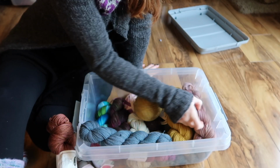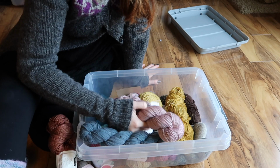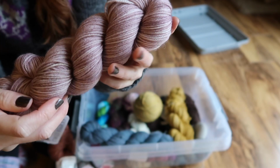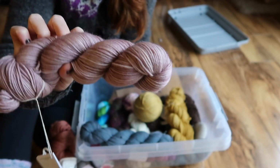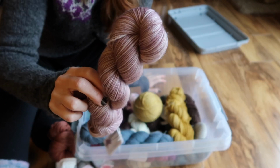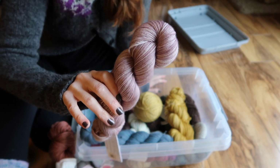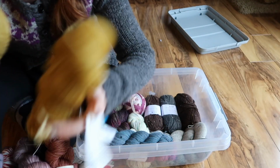Dream in Color. This is one from my leftover spin that I reskeined and washed. It's called Copper Corgi, and this is almost a full skein that was left over from a shawl that I knit a very long time ago that I no longer have anymore. But I bought 2 skeins and it only used just over 1 skein. So this is the rest of that.